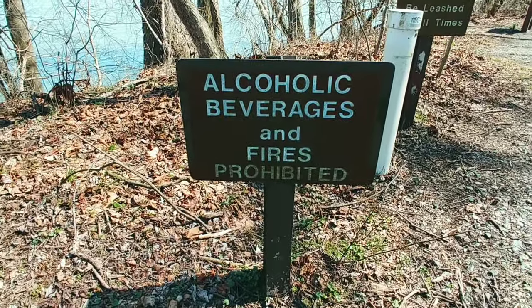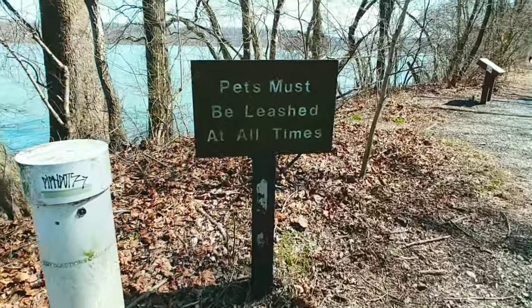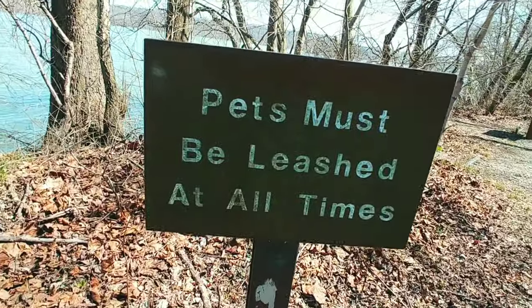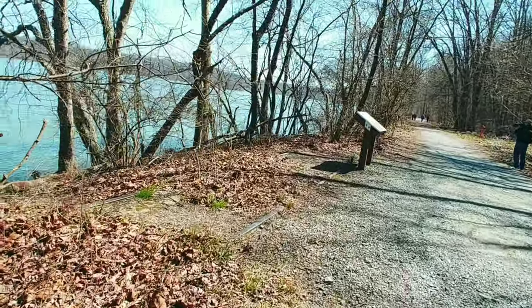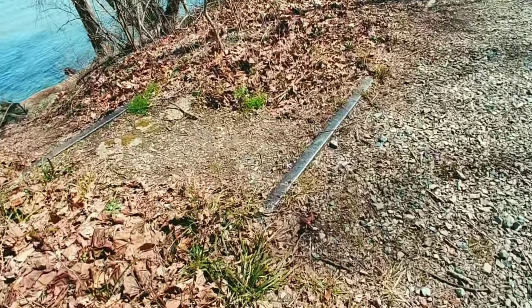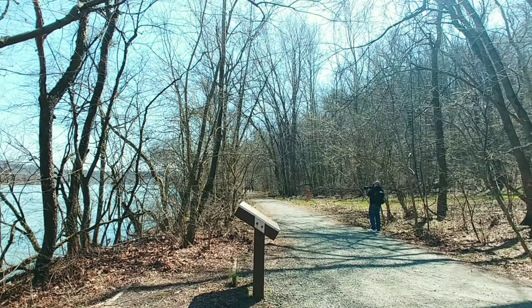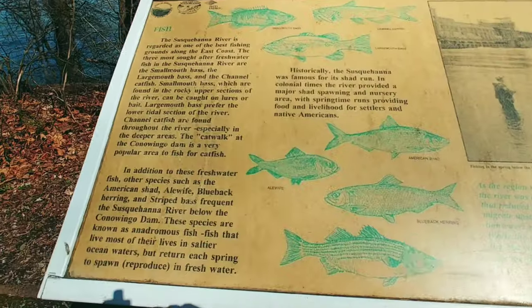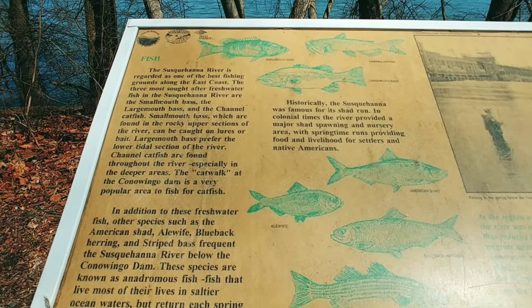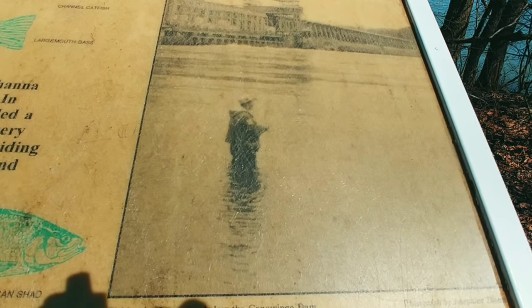No alcoholic beverages and fires are prohibited. And of course, pets must be on a leash. And I did see a lot of people out with their doggies today. Look, there's more of that train track that went down. And here's information about the fish that are in the Susquehanna River. And it's an old picture of a guy fishing. You can see the dam in the background.